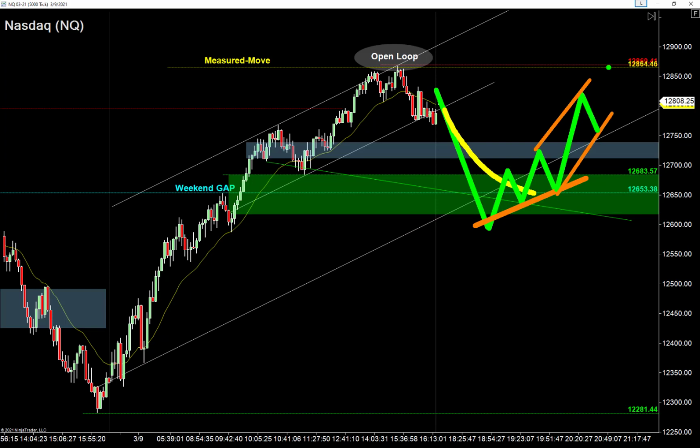Now, of course, these are all about timing the entry. So again, it's a nested failure into a hidden channel pullback. The reason I bring this up is because if we get the deep enough pullback, we'll have enough space as the market snaps back to retest those highs on that pullback. Okay, so deep pullback off the highs, bears try once, bears try twice.